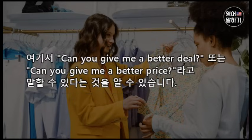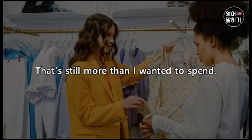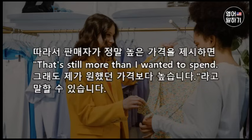So you can see here that you can say, can you give me a better deal? Or can you give me a better price? All right, let's take a look at the next phrase. That's still more than I wanted to spend. So if the seller suggests a really high price, you can say, that's still more than I wanted to spend.